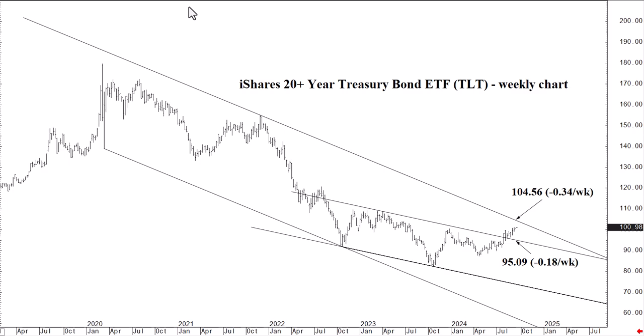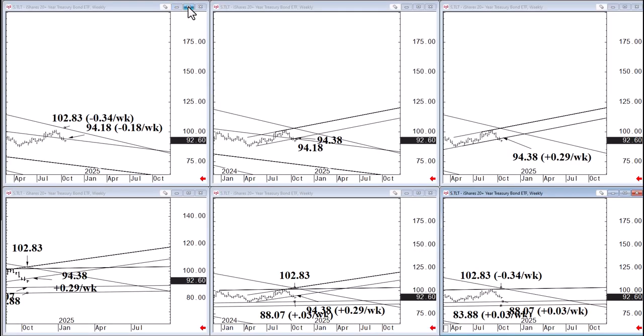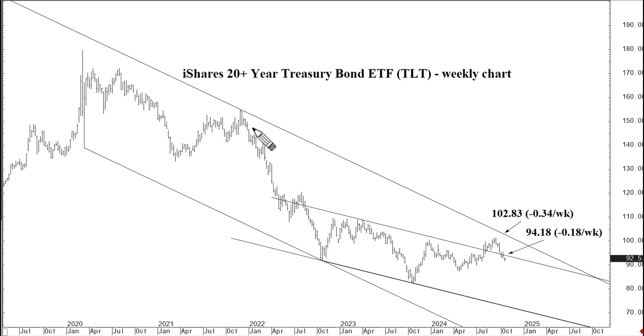Now, that 95.09 channel top, I also mentioned in the last video that if we settled below it, dropping 18 cents a week, that would set off a likely higher rate environment in the weeks and months ahead. Let me get to that right now. I'm going to open up this chart here. This is the same exact chart, and I can show you that it was 3 weeks ago that we settled below that descending channel top.